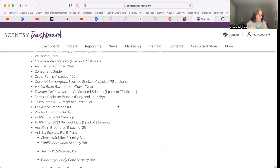These are the catalogs, the big ones. Ooh, whatever's in here smells really good. And then these are the product lists. These are easy to mail. You can fold these up. This is what I send out every month. You can fold these up, put them in an envelope, and it costs just one stamp to mail.